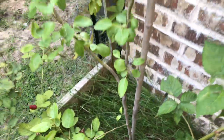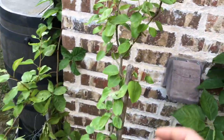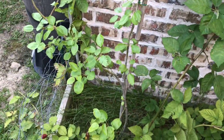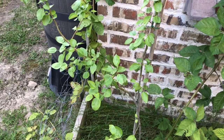You think about 46 months old and he's only about 4.5 to 5 feet tall, definitely been struggling. Now, I've topped him a few times, but other than that, he just won't send out a lot of healthy branches. This is the worst of the three. Wanted to show him to you really quick to give you an idea of what he's looking like.